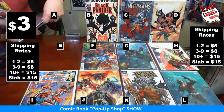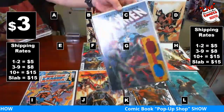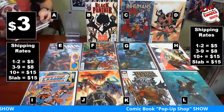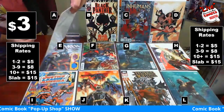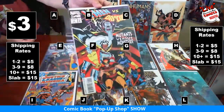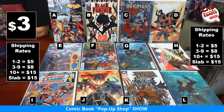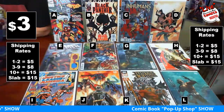Here's one. Yes. Get your 3D glasses in X-Men number 1 3D. In the sealed bag. Oh, yeah. And the last book in the 6th round, the first $3 round. How about some X-Men versus Dracula, Mutants versus Monsters, number 1? No, it's not a key. Apparently, it's just a good cover or something. That's weird. I wonder if I just stuck it in there on accident.